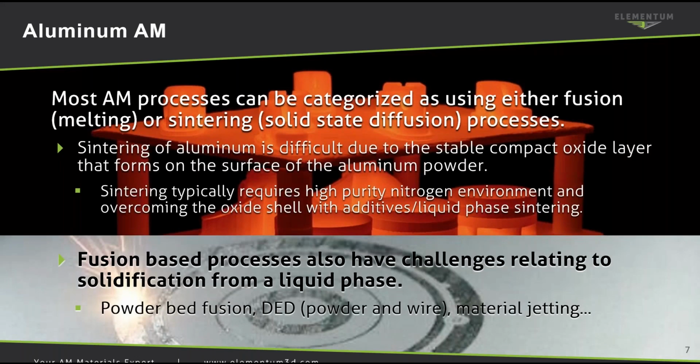So aluminum and additive manufacturing. There's a lot of different additive manufacturing processes, and they can broadly be characterized as either using a fusion-based process or a sintering-based process. Sintering of aluminum is difficult due to the stable compact oxide layer that forms on the surface of the powder. Sintering typically requires a high purity nitrogen environment and a secondary way of overcoming that oxide shell with additives or liquid phase sintering.